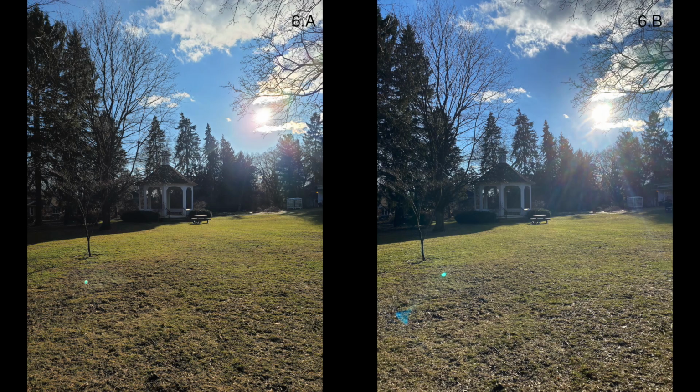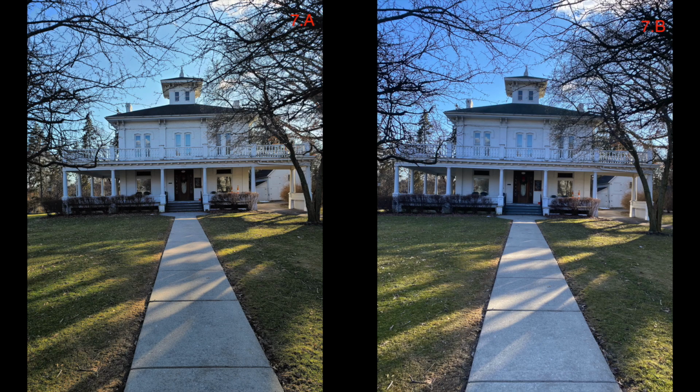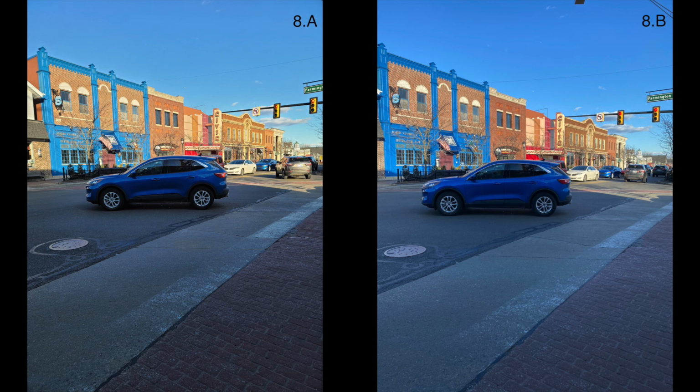Now number 6, it was the same kind of deal. The sun flares were less apparent, so I had to choose A. For 7, I chose A because the white balance seems to be better and there's more detail in the grass. For number 8, I chose A because of the detail in the road and the colors on the car.